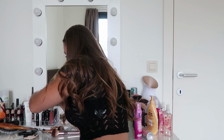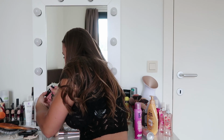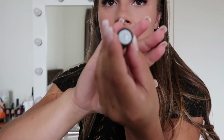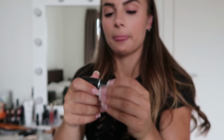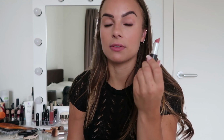and then I have some extras that don't fit the box anymore, but the one I love the most is this one from MAC. It's a matte one, and it's the color Velvet Teddy. I don't know if you guys can see. Yeah, it's a nude one. I really love this one. It's a very natural color, and it sticks for the entire day.